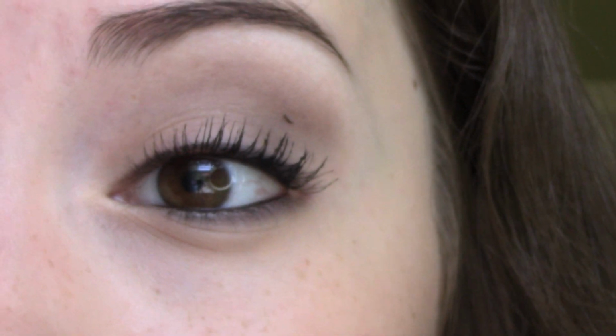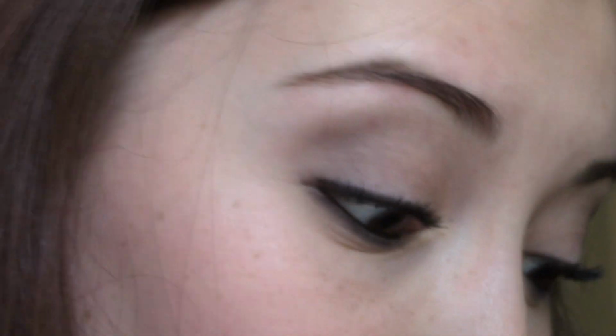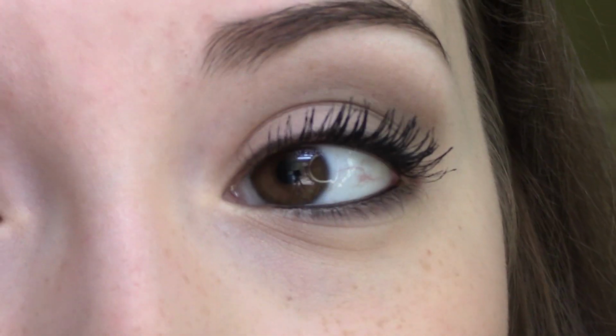And of course that would happen. Can you guys just see how freaking clumpy that is? That is just insane. Alright, so I tried to go in for a second coat and this is what happened. I know some people really like the effect of a lot of mascara like this, but personally I cannot stand it. To me this is super clumpy for my lashes and I am not really digging this at all.